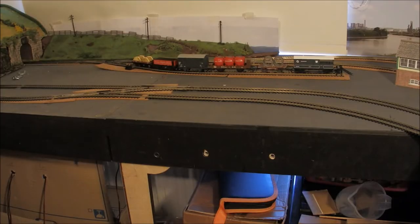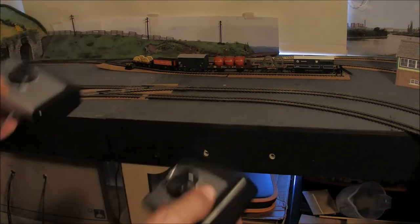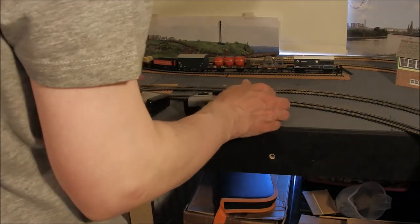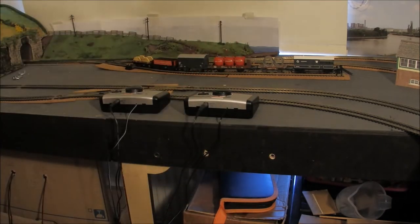Right, hello. I just want to quickly show you how I've been storing my controllers. So we've got the Hornby controllers, simple but effective. And typically, because the only space I've got left on the decking is right there next to the layout. Yes, they are back to front. And yes, I've been using them that way. And that's crazy, I know.